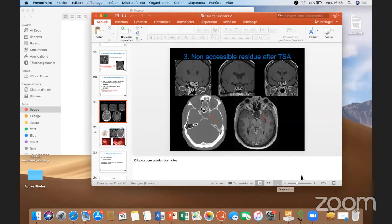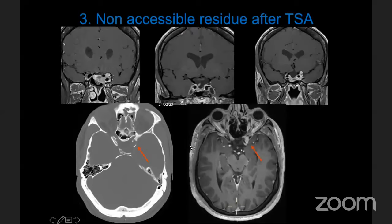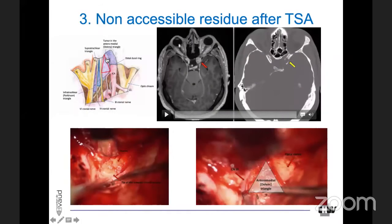And you can see here the anterior clinoid process is eroded. This is the residue. And we decided to approach this residue by transcranial approach through Dolenc's triangle, between the internal carotid artery and the third nerve. This is a small video.